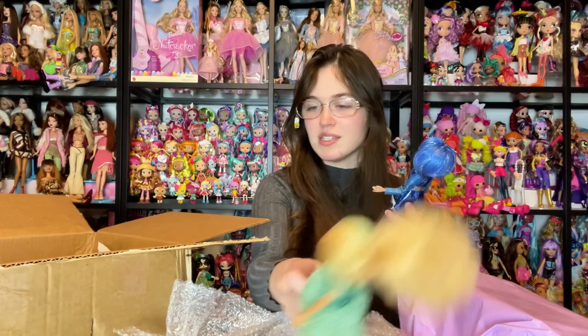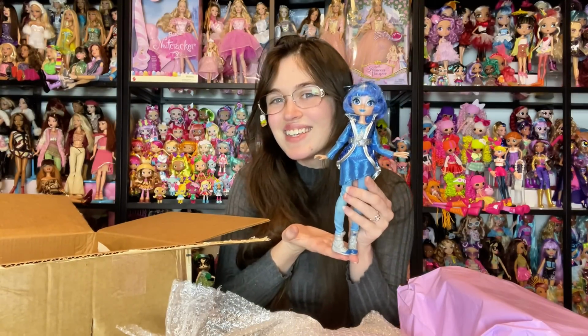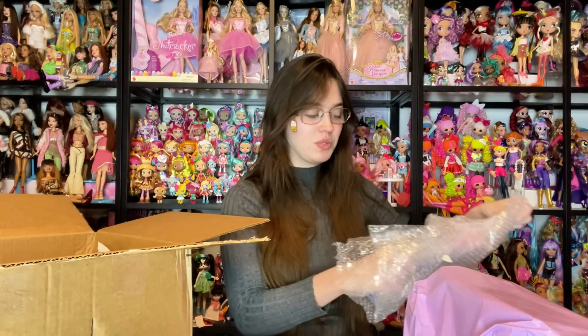So I think Vega represented Virgo. Piper was Pisces. I forgot to say that the theme was zodiac. I hope that made sense, the star sign zodiac. She's so cute. For some reason she has been very hard to find. I think her and maybe Leona were made in smaller quantities, maybe because she had shorter hair. I don't know. But I really, really love this one. Or it's that they were more popular and that's why they weren't really in stores.